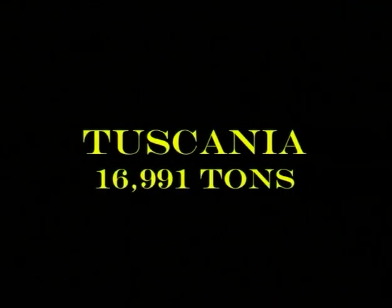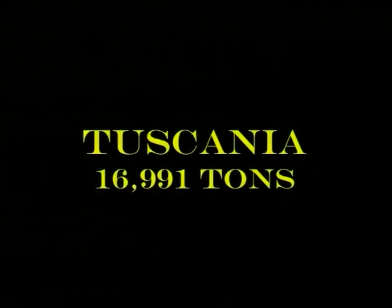The next ship is the Tuscania of Anchor Line. She was built by Fairfield of Glasgow. She was sold to the Greek Line in 1939 and renamed Nea Hellas. From 1941 to 47, she was a troop ship, returned to the Greek Line in 48 and became the New York in 1955.